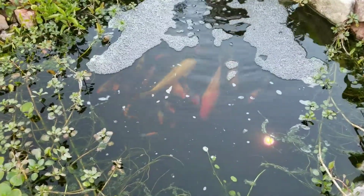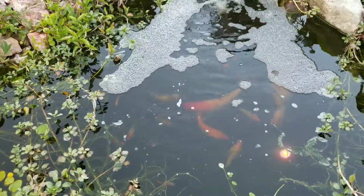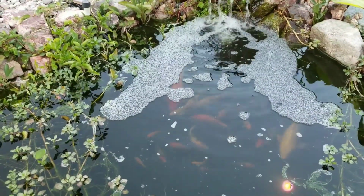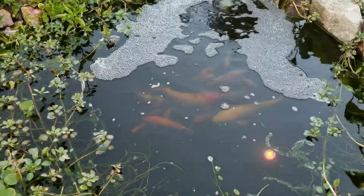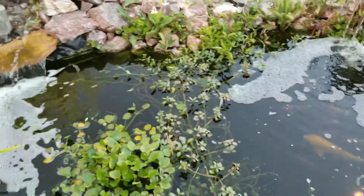So I have them of all different sizes. There's like 2 inchers down there up to my big 26-inch Kohaku male down there. You can see him. And then my beautiful platinum. I love my female platinum. So everything's looking good there.